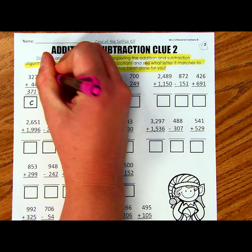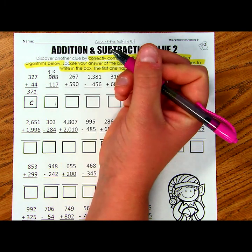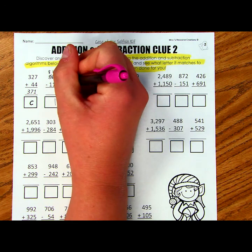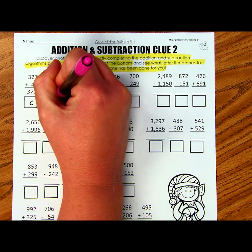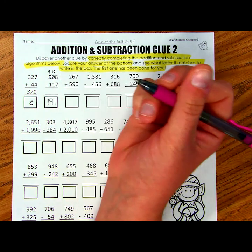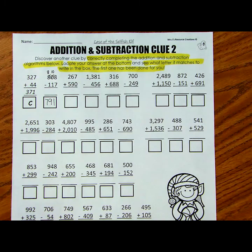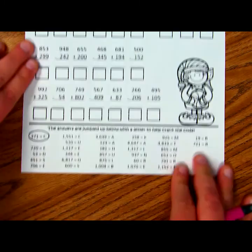I now have 8 in my hundreds place and 10 in the tens place. 10 take away 1 leaves me with 9, and 8 take away 1 leaves me with 7. I actually wrote that in the wrong box. You can see that should have been the letter. So 791. Now I'm going to go right down here to the bottom, and I'm going to look for 791.